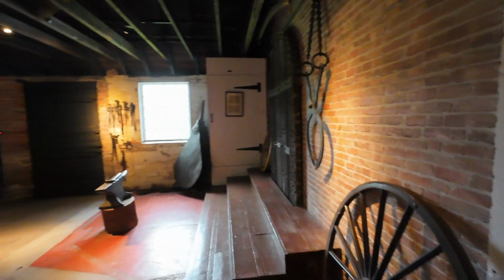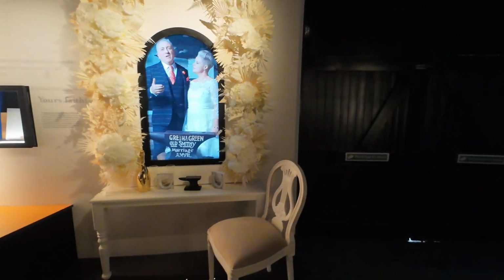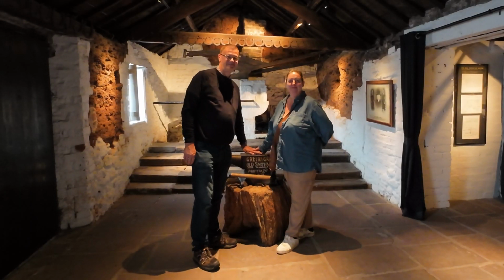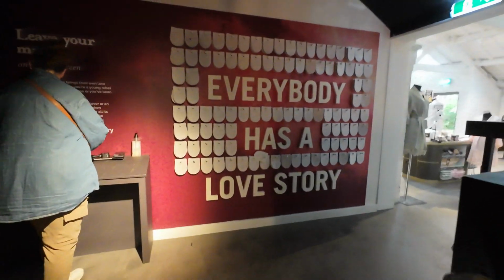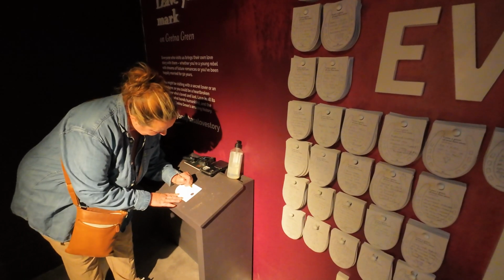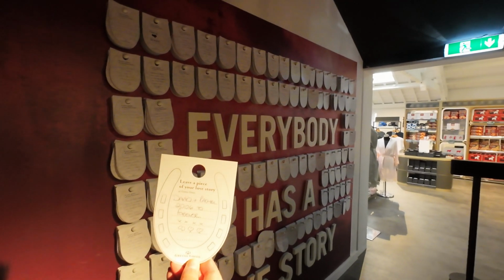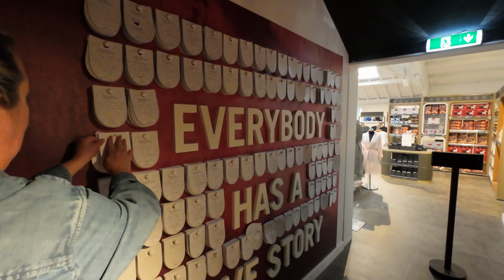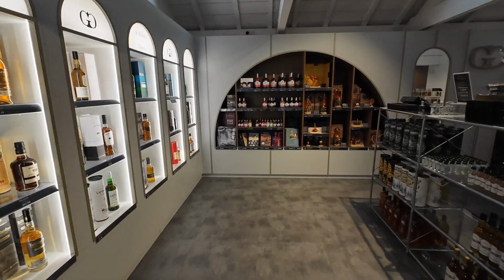Read about the story. After we'd had a look around the visitors centre, we then had a look around the shop. It's well worth a look around in there. It was really interesting. Not too bad a price either. Quite a lot to see and some stories to hear as well.